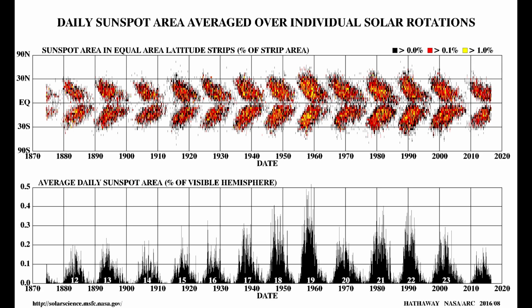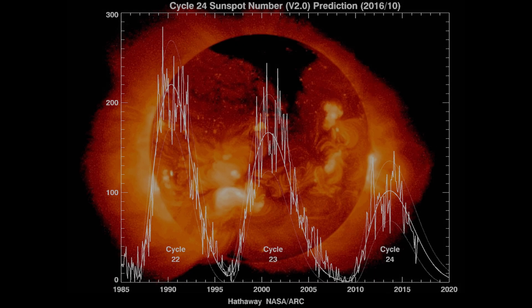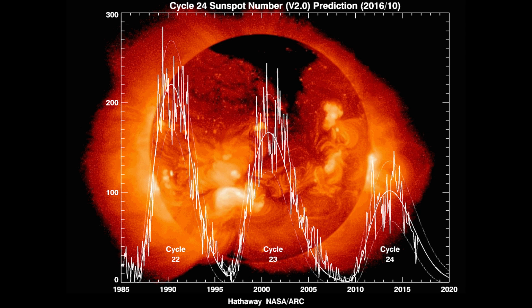Additionally, the number of sunspots on the surface changes on an 11-year cycle. The peak is called the solar maximum. The last one was 2014, which means the next solar maximum is around 2025. So in 2025, there'll be the most amount of sunspots on the face of the sun. The more sunspots, the more activity. The more activity, the more likely you're going to see the northern lights.